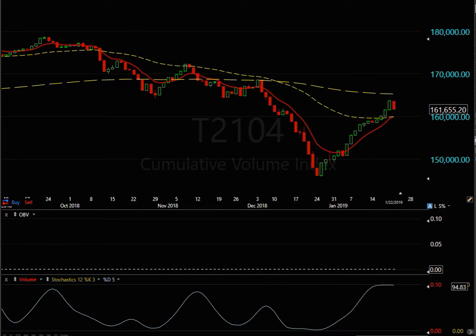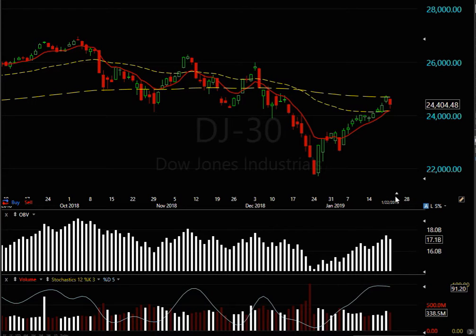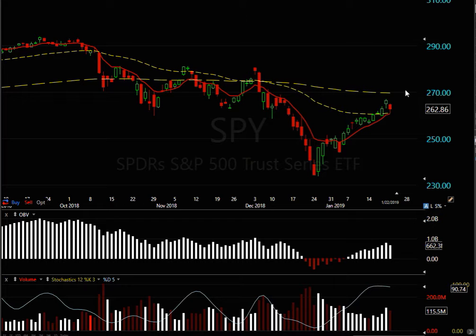Next, we want to take a look at the Dow. Very similar picture. The Dow is pushing up into some serious resistance levels, and we got to see how it shakes out. We have some big earnings coming up. That's really the story of the market. Geopolitical risk, which you can throw the government shutdown inside of that geopolitical risk, and earnings. And that's what's going to be moving the market.